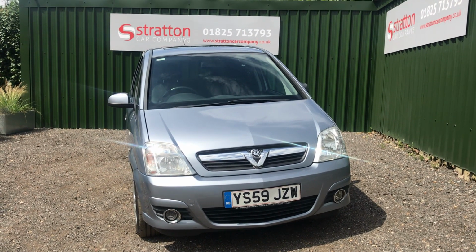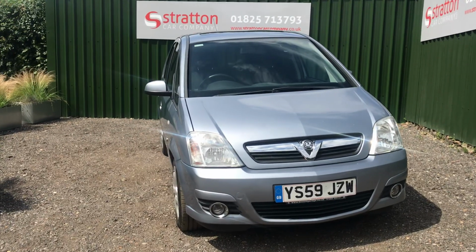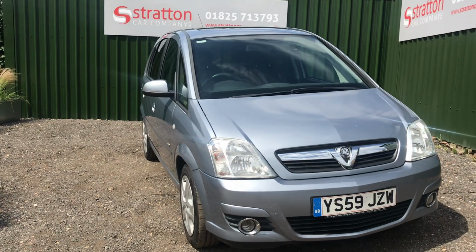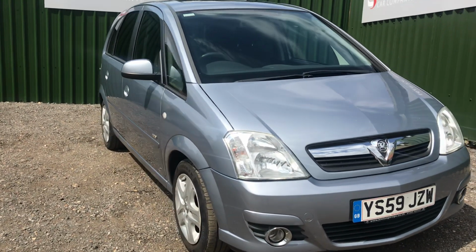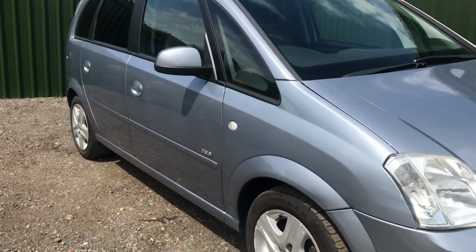Here we have a Vauxhall Meriva, registered in February 2010 on a 59 plate. The car has done 101,088 miles and benefits from a comprehensive history with Vauxhall main dealers.